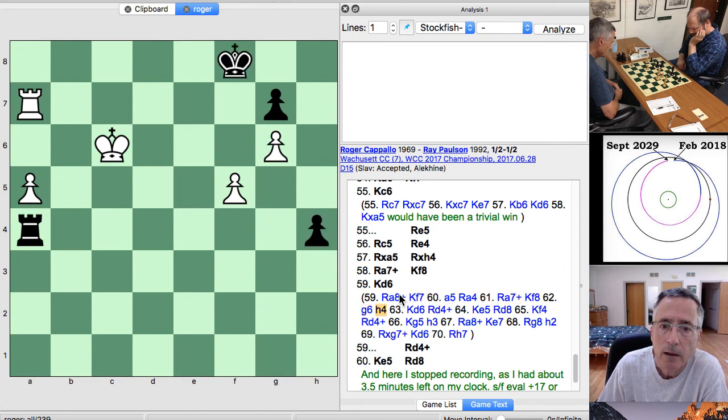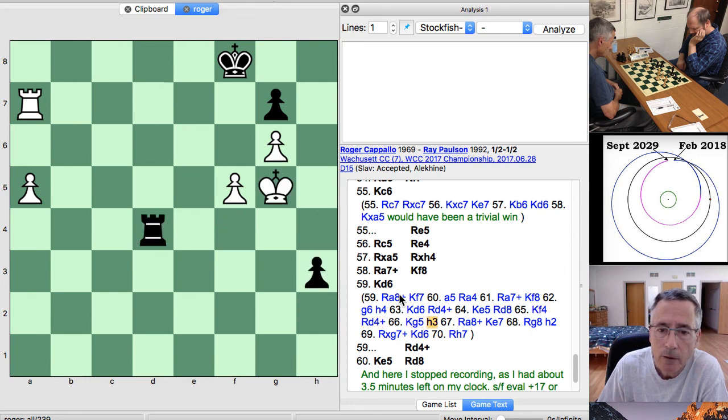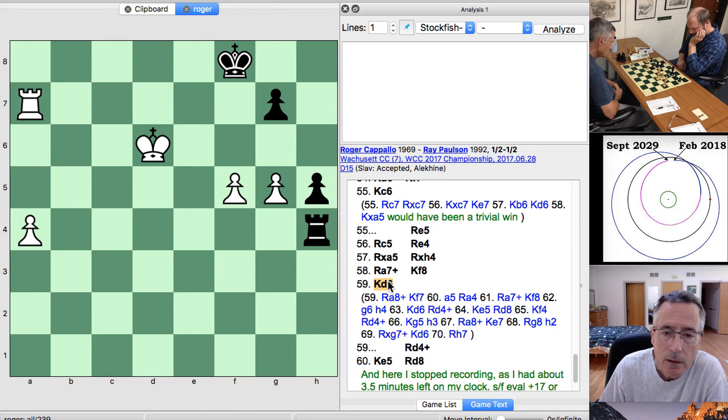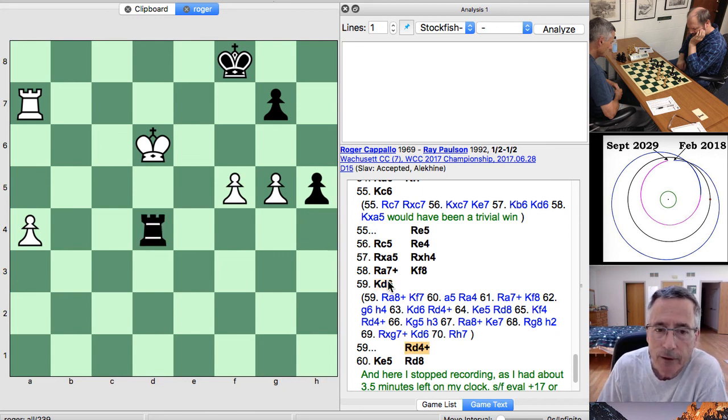I'll just type through the computer suggestions very fast here. And they're all plausible moves. Check. My rook stops his H pawn, and there's no way to stop these F and G pawns. And there are multiple wins at this point, but I did not find one of them. I went to E5. His rook dropped back to defend the back rank.